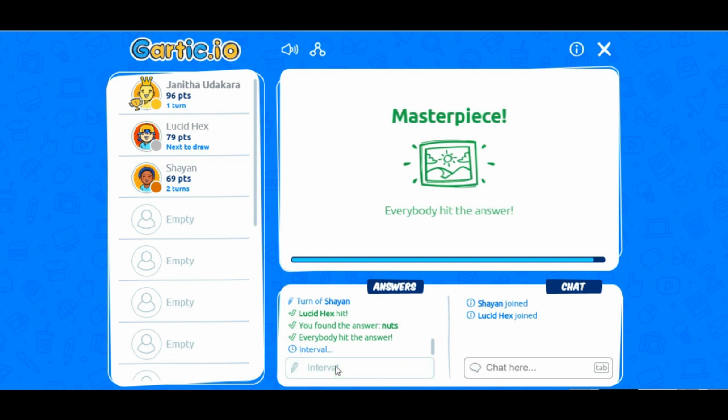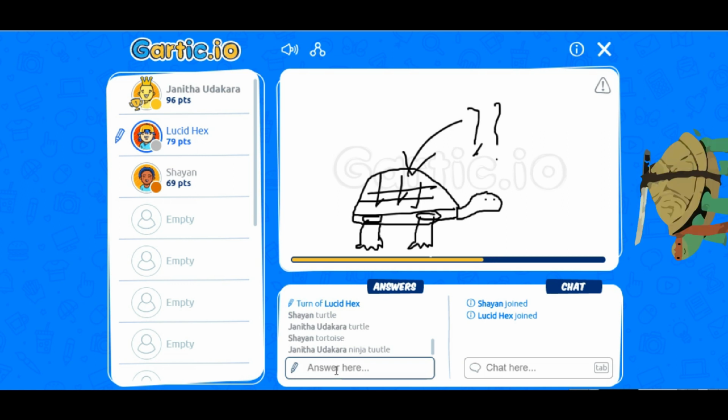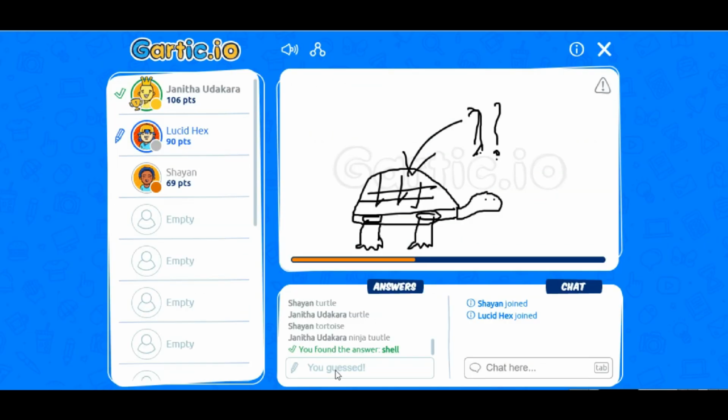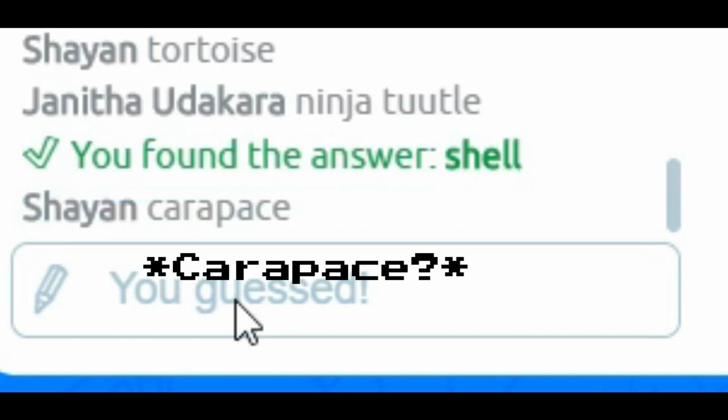These nerds. Oh my god. Oh my god. What the fuck? Ninja turtles. I like turtles. And that's not turtle. Ninja tootle. Ninja tootle. It's close, you know. Is there a special name for this? What do you call the thing on that turtle's back or the tortoise? Whatever you like. Nani?